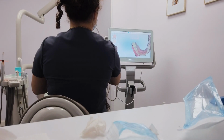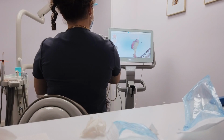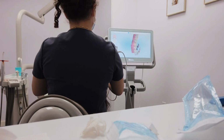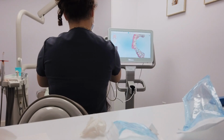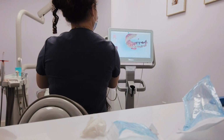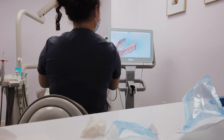So here I'm just moving over so that I can give you guys a better view, but it basically just takes a bunch of pictures and creates a model of your teeth that way. For most people, the scan takes anywhere from about 2 minutes to 10 minutes, depending on the person's teeth and also depending on how experienced the person who's scanning you is.